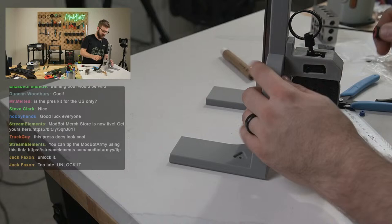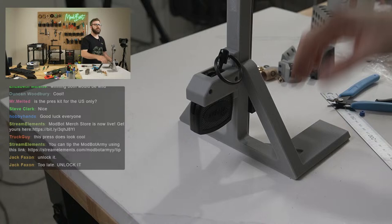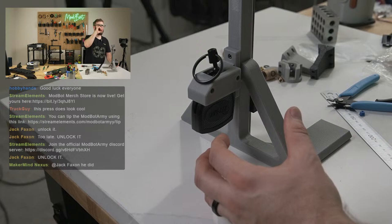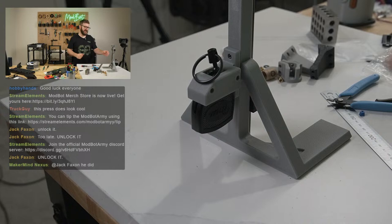Right. Just make sure I tighten these up. I think I did. Yeah, those are plenty tight. Okay. Keyback is in place. Unlock it. Wait, what do you mean unlock it? Isn't this unlocked? I'm not sure. What do you mean? Yeah, I thought. I was like, I did unlock it.